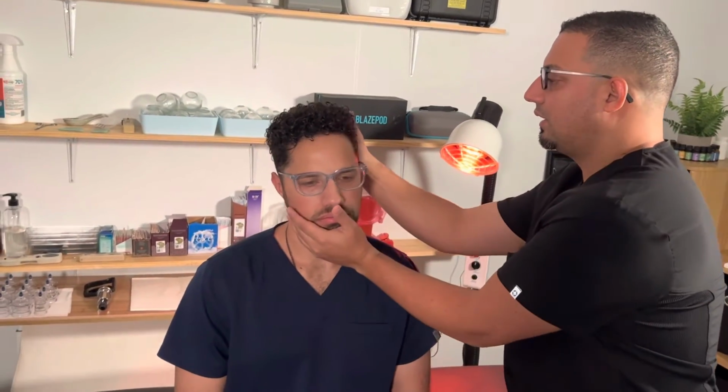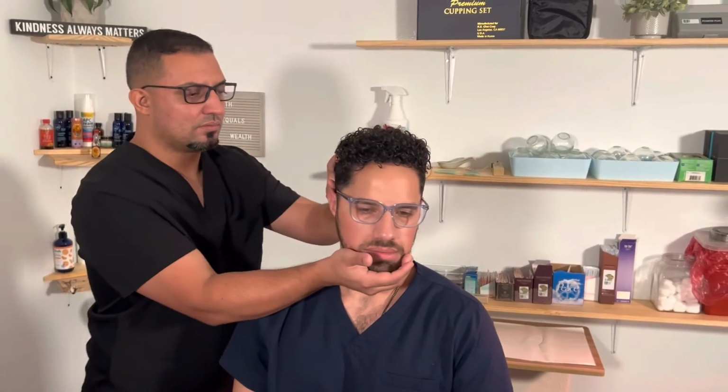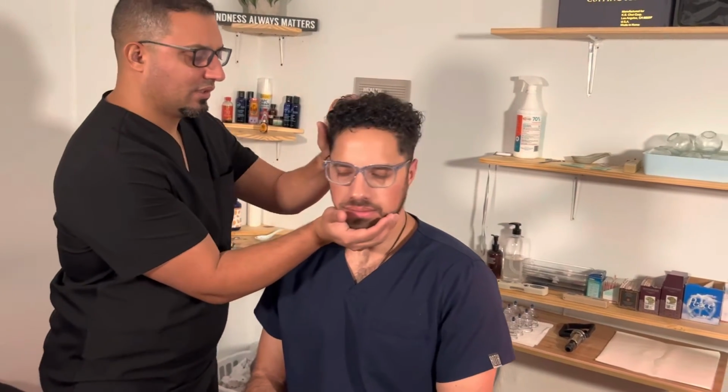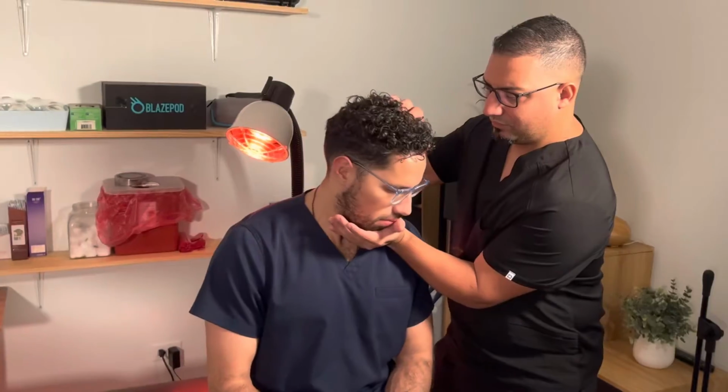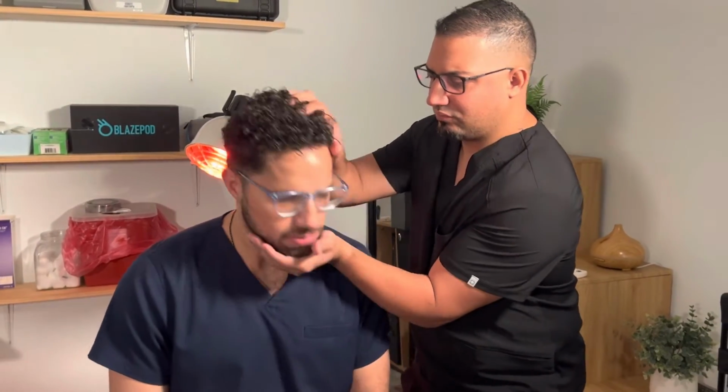A very important aspect of this program is the PNF pattern exercises. By the patient doing flexion, lateral flexion, and rotation. Complete 2 to 3 sets of 10 to 15 repetitions.